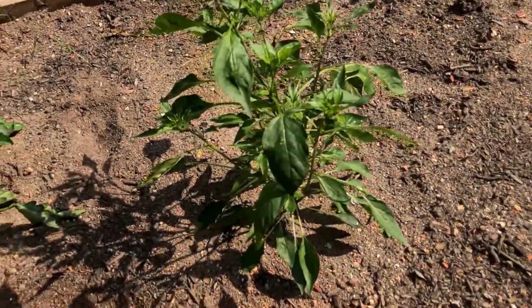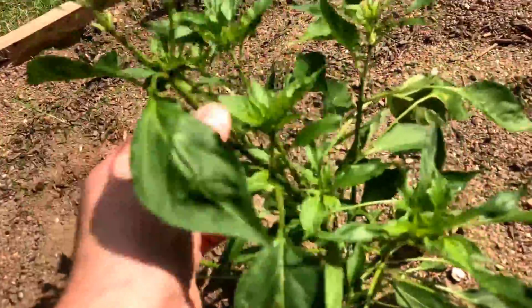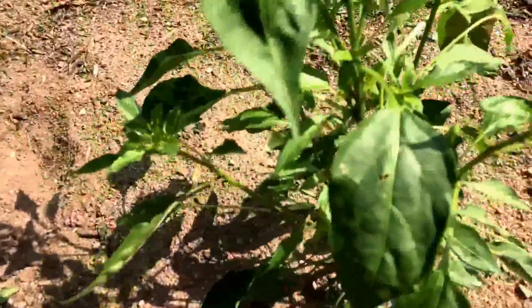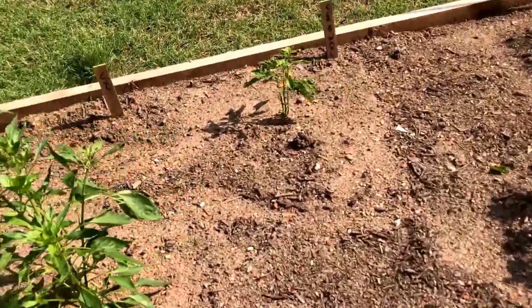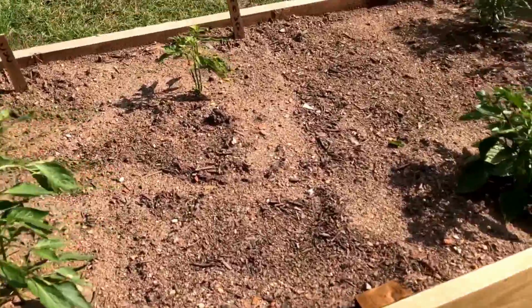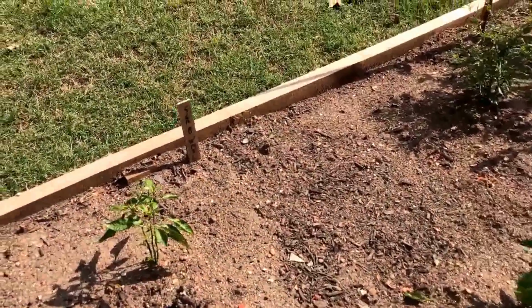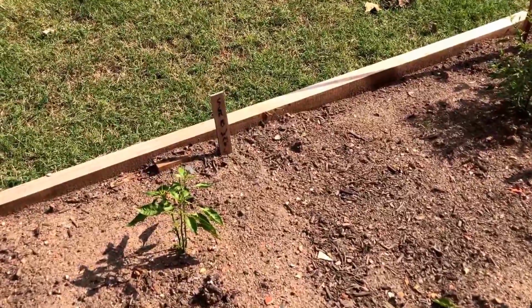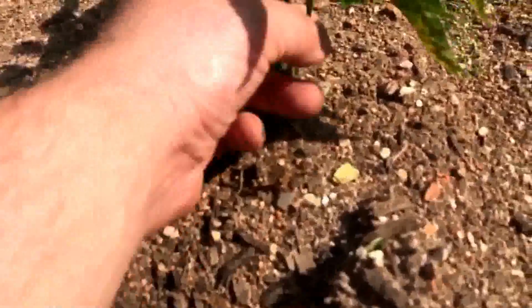This is my Dragon Cayenne. So as you can see, that's growing well. It started to get a little leggy out here because the sun disappeared for like a week, and then the sun came back for a week, and then the sun disappeared for a week, and then the sun came back for like half a day, then disappeared, and it's been absolutely ridiculous weather. Oh, let's see, what's this one back here? This is, oh, my Tabasco.